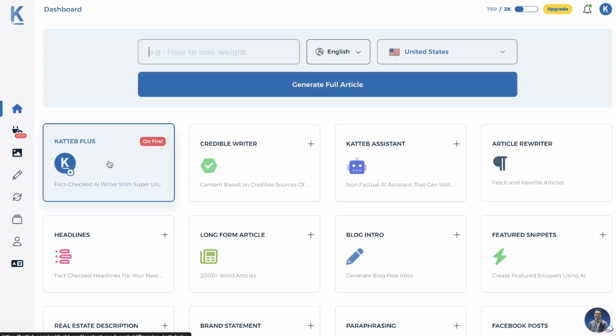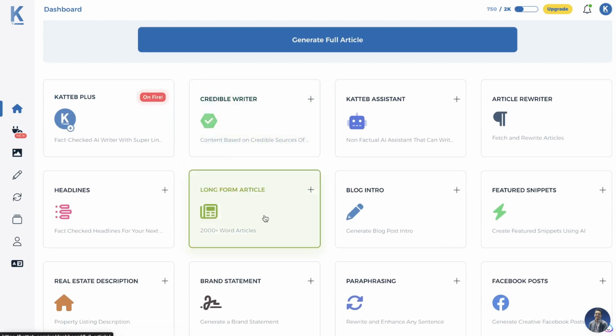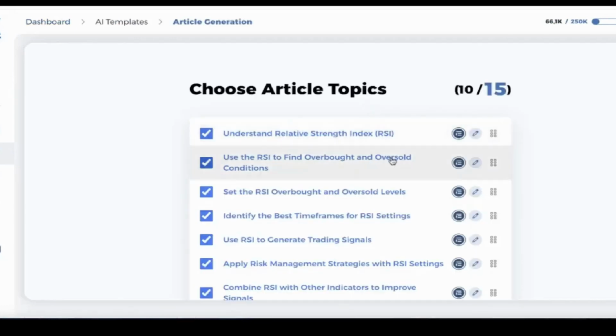In addition to Katteb Plus, which is a template that we just used, there's a couple of other templates which allow you to generate longer form content quicker on Katteb. So as you can see here, there's a long form article template. So in order to create longer form content with Katteb, you can use this bar right at the top here on your template. Go ahead and enter the topic, click generate full article. And then the next step would be for you to choose your article topic.